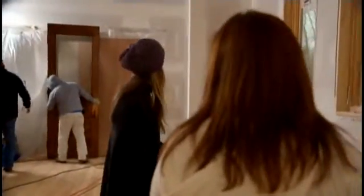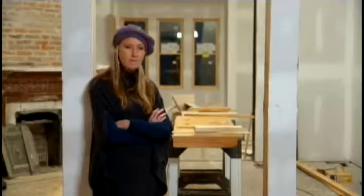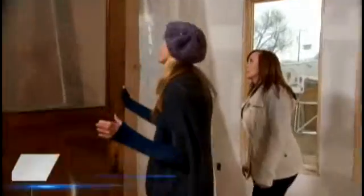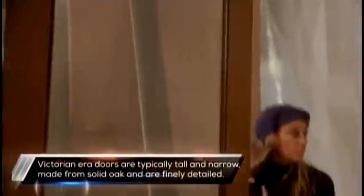Oh, look. Yay, look at my doors, they're here. I was so incredibly relieved that those doors weren't stolen. Those Victorian doors are incredibly detailed with wood carvings and characteristics of things that you cannot find in the doors of today. Oh my God, they're 9.5 foot. They're 1800s. I don't know the exact date.